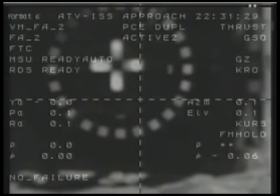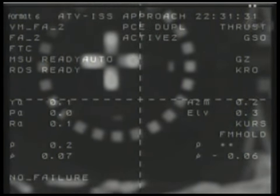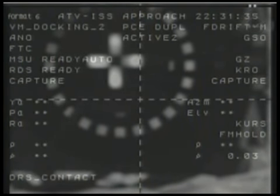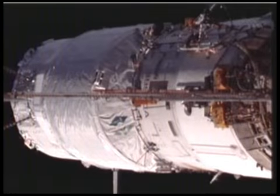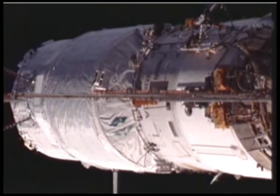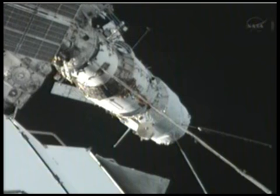006-007 is the rate. Standing by. Contact is confirmed at 5:31 p.m. Central Time. The Edoardo Amaldi has arrived at the International Space Station. The two vehicles were over the South Pacific Ocean, just to the north of the American Samoan Islands. Once again, docking and contact confirmed at 5:31 p.m. Central Time.